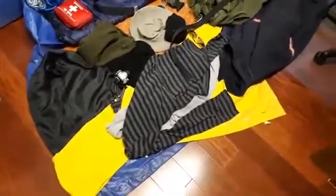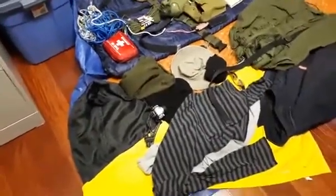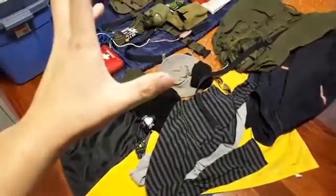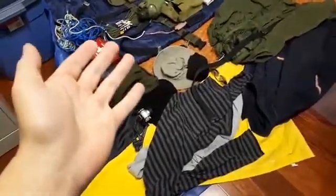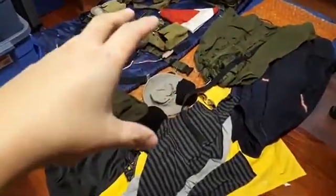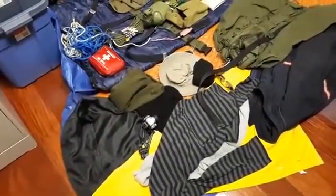So, I got asked to do this last year, but I never really got around to doing it. But I'm going to do a what you should bring to an FTX and what not to bring to an FTX, and also what I personally bring to an FTX, and basically a gear update from the last time I did.